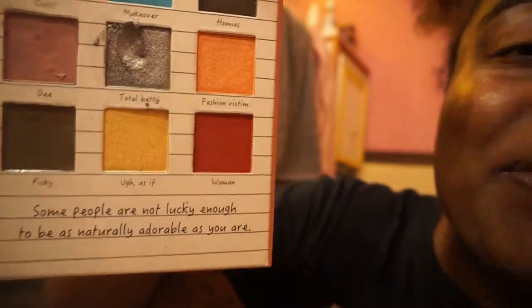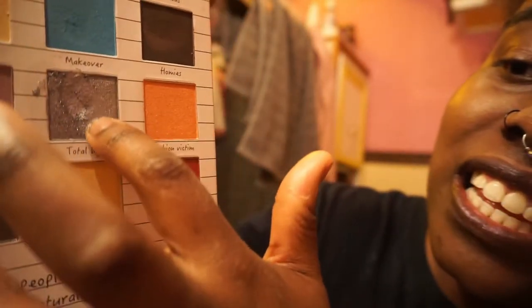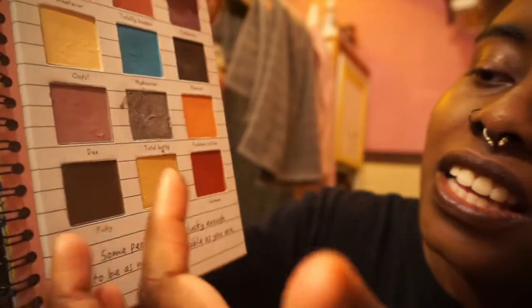Okay. So, when I was digging into Totally Betty, you remember how it had all that fallout? My finger. I didn't even dig that hard. Ew. Look. Yeah, someone can explain that to me. That would be great, because I've never had a palette do that to me. It better create the best shade. There's something out. Not focusing. Focus on my arm. Okay, whatever.